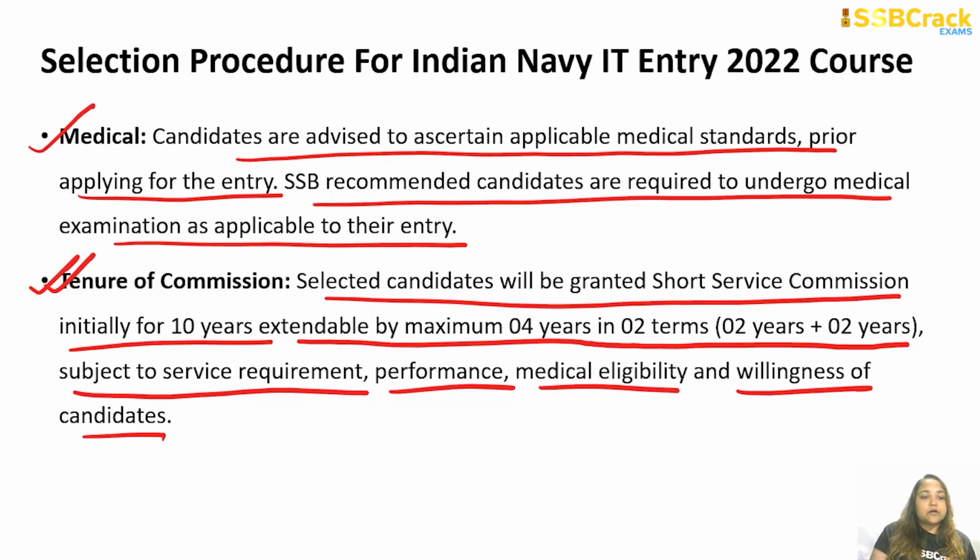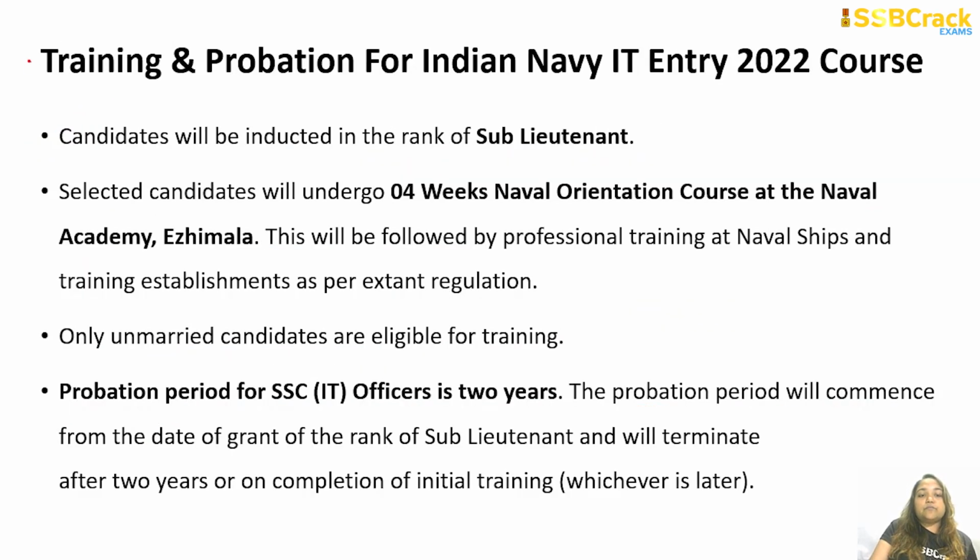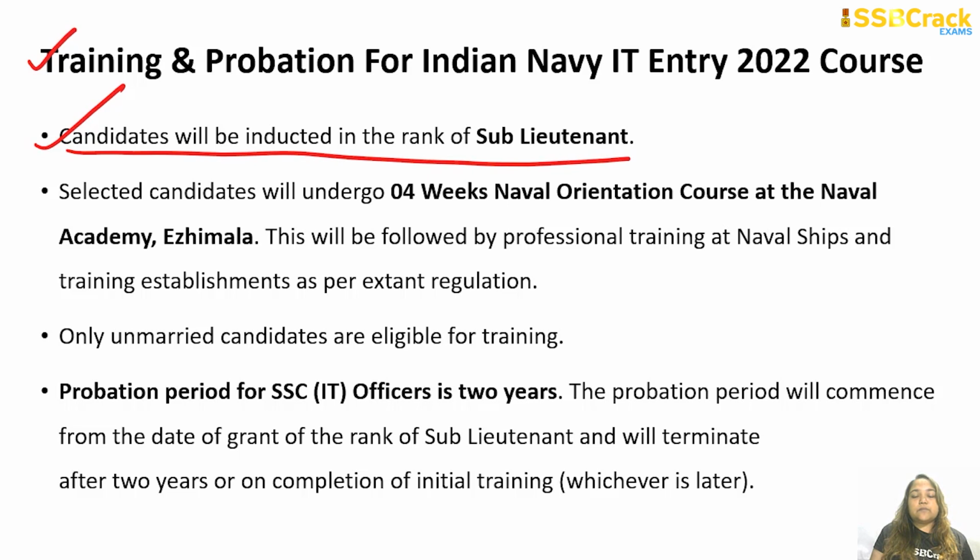Now, moving on to the training and probation period for Indian Navy IT Entry 2022 course, candidates will be inducted in the rank of sub-lieutenant.